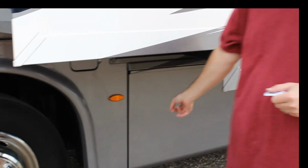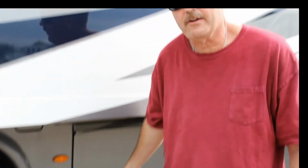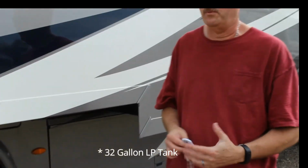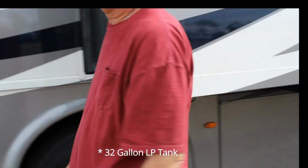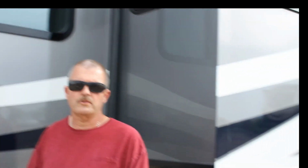This particular one is our house battery compartment. This one here is also our propane tank. So we have a large tank. And then this one here is just a compartment under where it houses all the fuses. A little bit of storage if you want, but I'm not going to put anything in there.